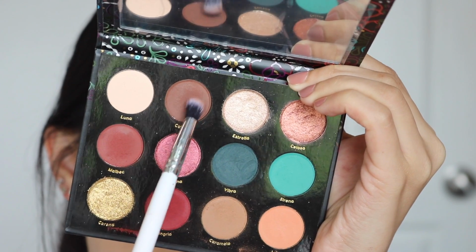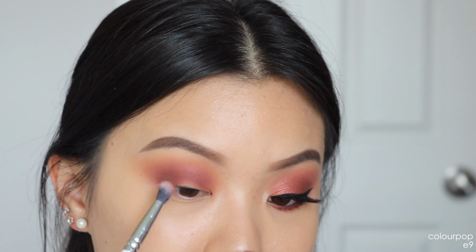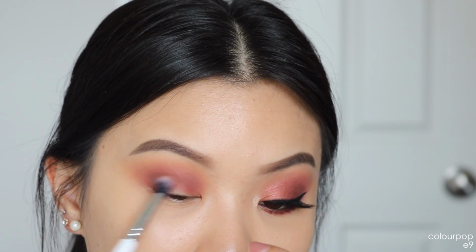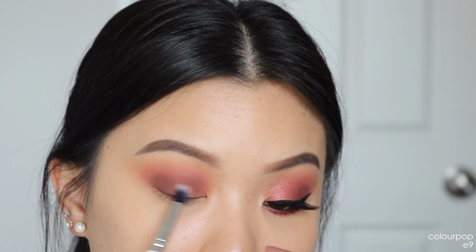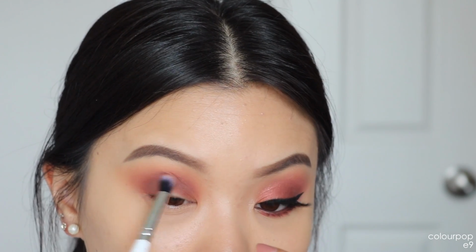And now I'll be using the shade Cafecito on my ColourPop E9 brush. No explanation here, exactly doing the same thing, but working a little bit lower, closer towards my lash line. You can also see my brush is super, super tiny. We are just using darker shadows with smaller brushes and placing them a little bit lower towards my lash line.